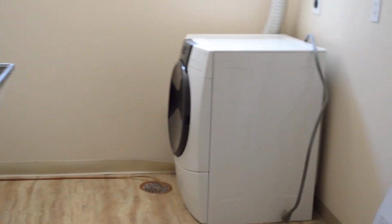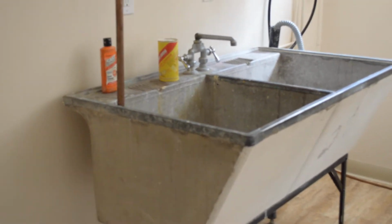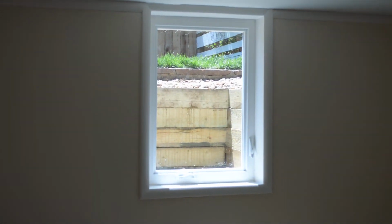There is a laundry room, and look at this neat old sink. How neat is that? You even have an unfinished area in here. It can be a workshop, extra storage, whatever you want to make it. And third bedroom there. All the windows, like I said, have been redone, are legally conforming, nice and new. Very bright, so even in the basement you have a lot of light.